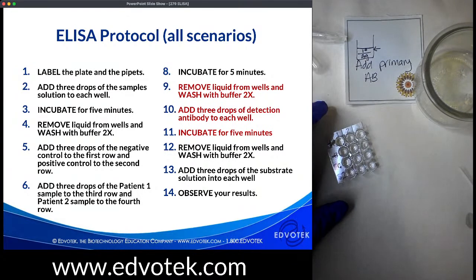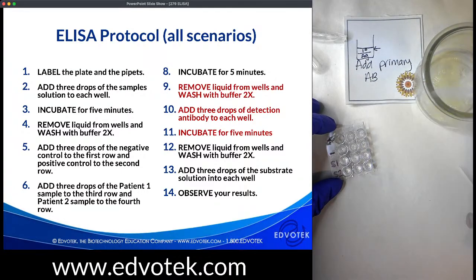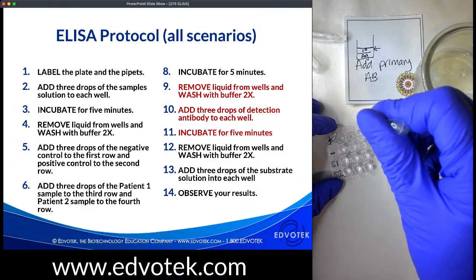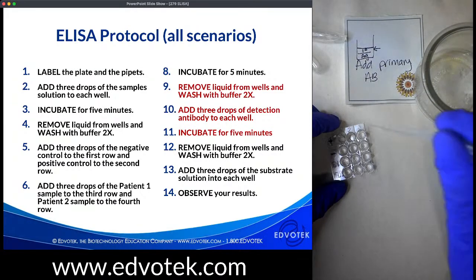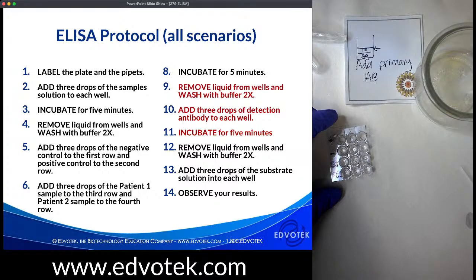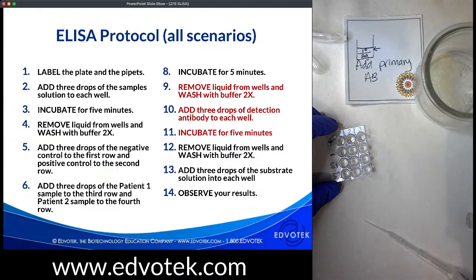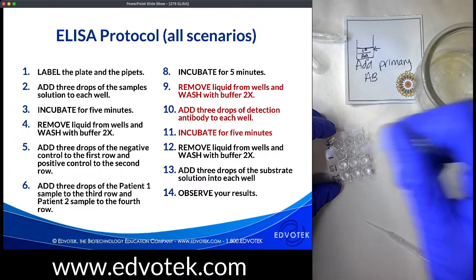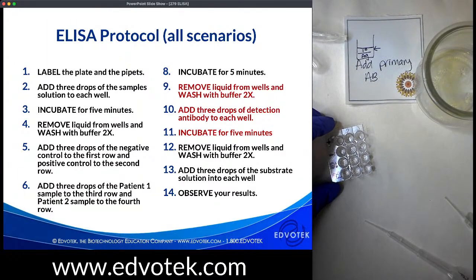So we're going to remove this second wash. Again, this is removing any excess primary antibody from our wells. If that primary antibody is sticking around where it's not supposed to be, that becomes problematic because the secondary antibody recognizes the primary antibody. It doesn't recognize the antigen. And because I'm constantly talking and trying to talk and pipette at the same time, especially with these ELISAs, there's a pretty high probability that I mess up.